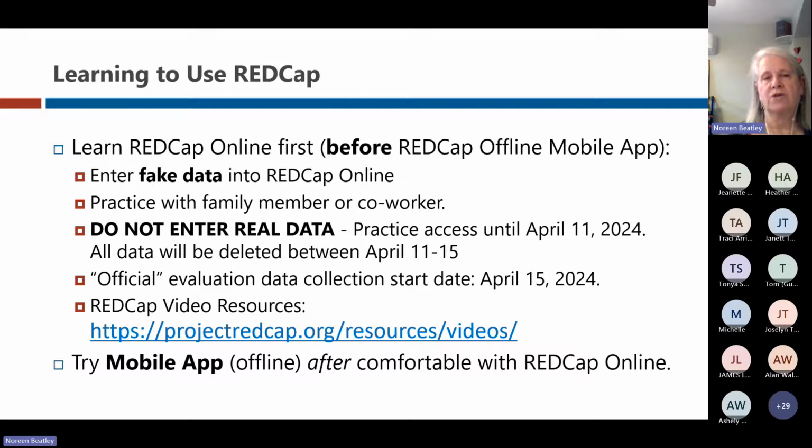We are going to try to make sure that everybody gets access by the end of the week, because then we want to give you about 2 weeks, until close of business April 11th, to get online and work with the programs, to learn how to use the online system. And then once you've learned how to use the online system, to work with the mobile app for those of you who will have access to that.